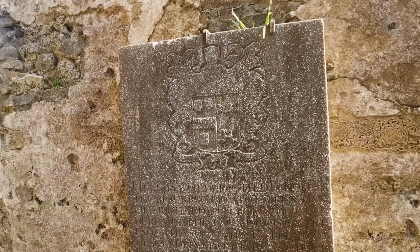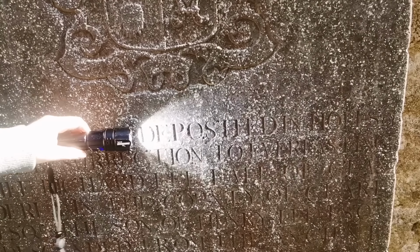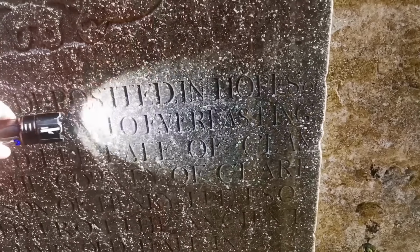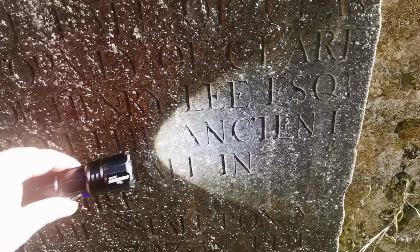Now, this one has some kind of coat here, family crest as well. I can see in it, like an M. Oh, 3 M's, is it? So it says, "Here lies deposited in hopes of resurrection, everlasting, is it? Life. Richard Lee, in the county of Clare, it says, Esquire, the son of Henry Lee, Esquire, descended from the ancient family of Darnold, is it? Darnold, yeah.